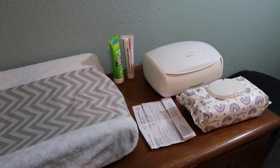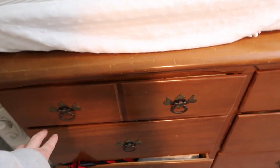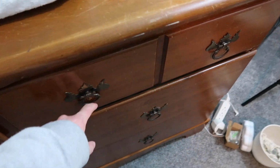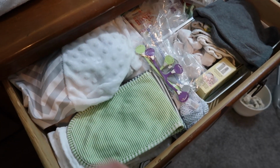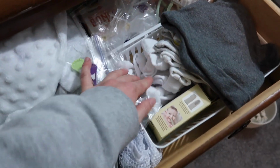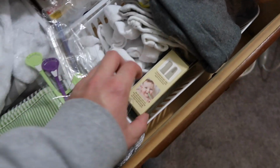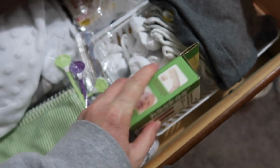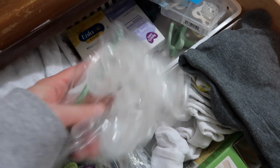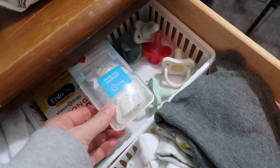We've got our diaper creams. I do plan on cloth diapering, so we have some of that here. I'll show you kind of what I got in the drawers. Newborn diapers. Then we've got some of the extra stuff. Cover, burp cloths, little baby socks because baby is due in January. Little hats, the little toothbrush for baby. This is cloth diapering stuff. Then I just have those in here, don't know where to put them. Vitamin D drops, gas drops. We've got pacifiers in here.